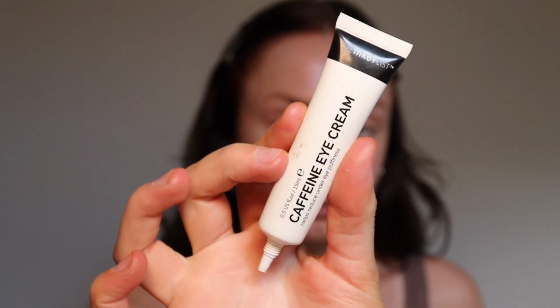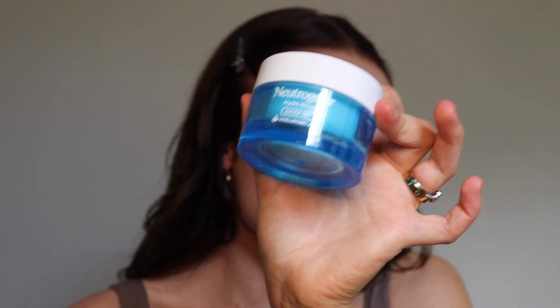Starting from the top, I am going to be using my Inkey List Caffeine Eye Cream. I have said in a previous video, I don't even really know if this product does anything, but the key is to just keep your eyes hydrated. Combat those premature wrinkles. And then going in with the usual Neutrogena Hydro Boost.